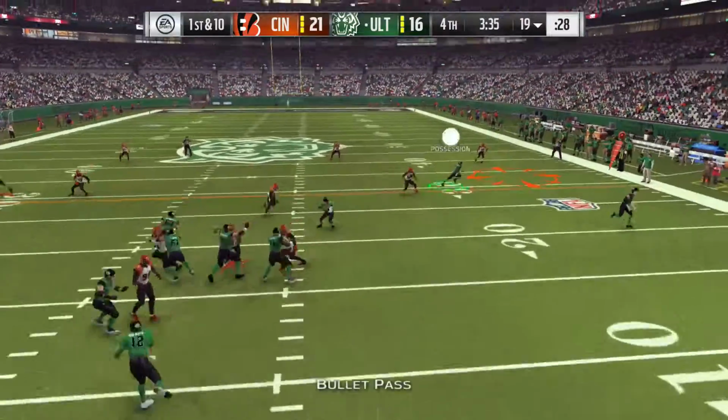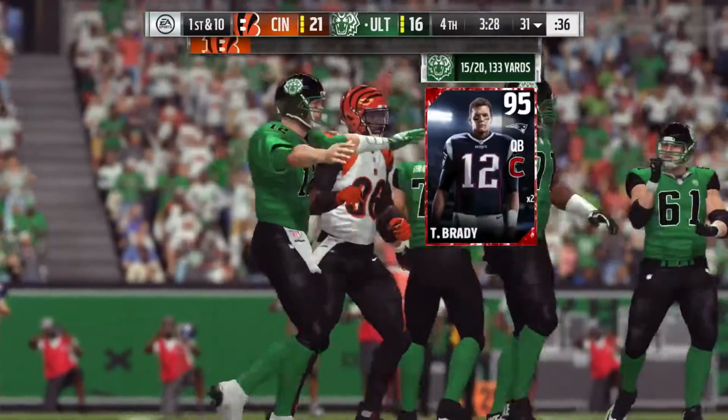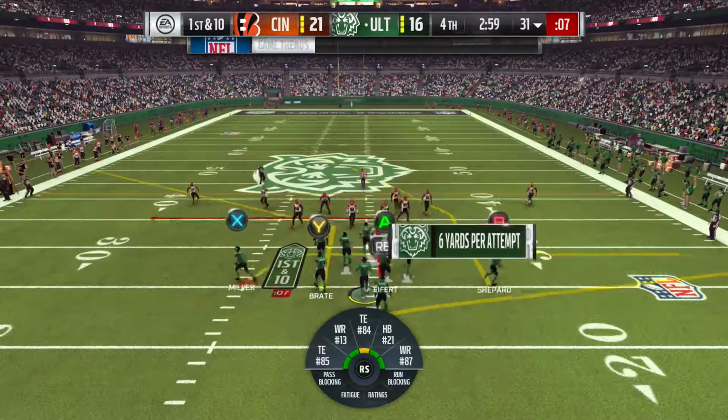Down now for Brady. Wide open receiver, complete. 12 yards on the pickup, and that enables him to also pick up the first. First down and 10 now for the offensive group.